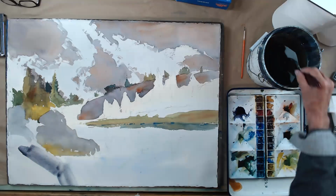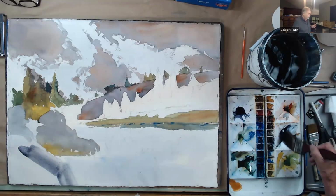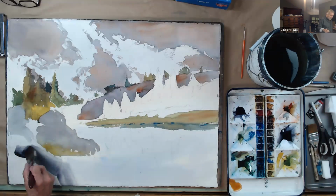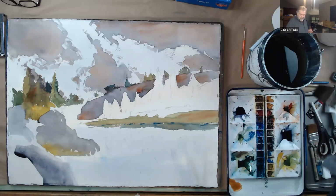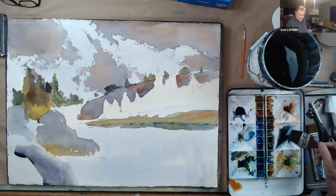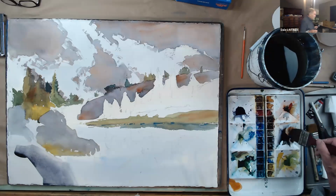Back to my big 2-inch brush and dipping into my good old neutral tint. Most of my brands that I purchased, like all the Quinn colors and all the other colors, I use Daniel Smith colors. I like the cooler neutral tint of Holbein. That's why I buy that from Holbein.